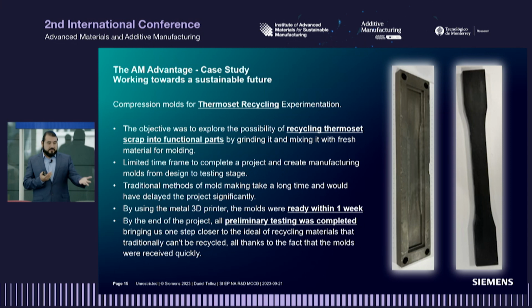So what we did here, and this might look simple because I cannot show all the other parts that we did, but this is just a simple dog bone. What I'm showing here is the capacity that we had to go from this concept of, hey, what if we just regrind something and put it into virgin material and mold it, to, well, I have a printer that can print a mold. If you want a mold out of metal that can withstand 5, 10 tons of pressure and the heat to actually build and mold the part, I can do it. So we got this really quick mold. It took us around probably 1 week just to get it out.